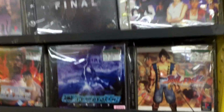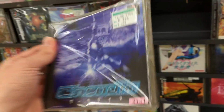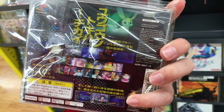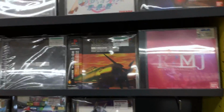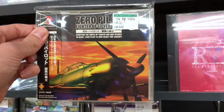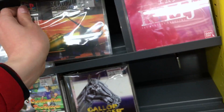A lot of these games are kind of beyond me because I just look and try to buy the PlayStation shooters that I find. The PlayStation is Zero Pilot Fighter of Silver Wings. What kind of game is that? Oh, it's a little flight combat simulator.